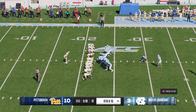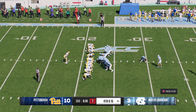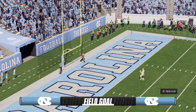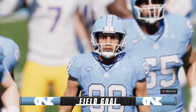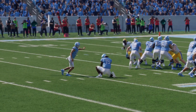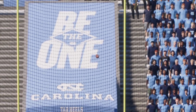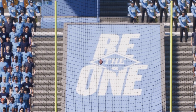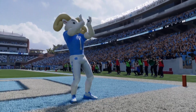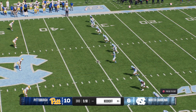They'll try to get something out of this drive and kick the field goal here on 4th down. After making 1 field goal, he'll need a little distance on this one, a 40-yard try coming. And the kicker delivers the 3 ball to finish off the drive. That makes the score 10, North Carolina 6. They were able to get a field goal on the board, and now they'll kick it away.